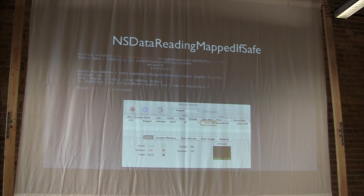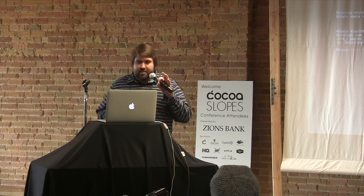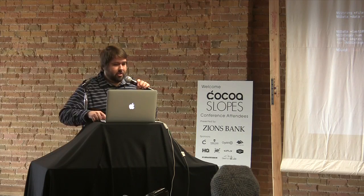It's 955.7 megabytes is what Activity Monitor reports. Well, that's not great. That really, the sample code for this is in the slides, or in the GitHub repo for the presentation. That's real. So the only change I'm going to make is use NSDataReadingMappedIfSafe for the options, and look at that. Memory goes down to 2.1 megabytes, and the program performs the exact same function.